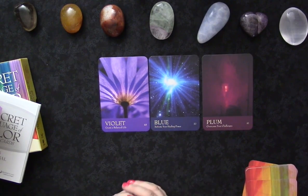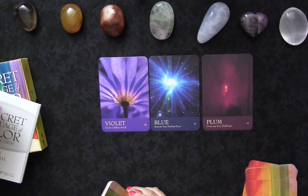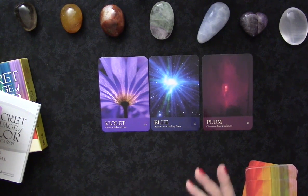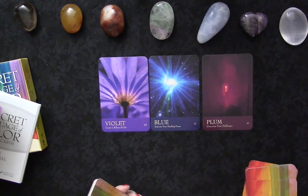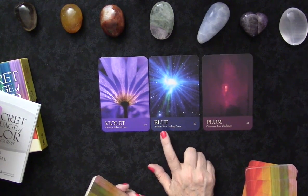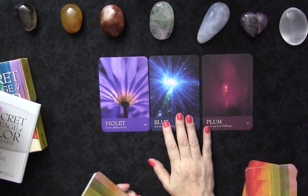So there's some things that you need to access. There might be too much anxiety going on in your mind. There may be too much energy bouncing around, a lot of mental chatter. There's some healing, but it's an action, right? It's activate your healing powers. This is actively going into your mind and kind of setting things right. So you can have that.